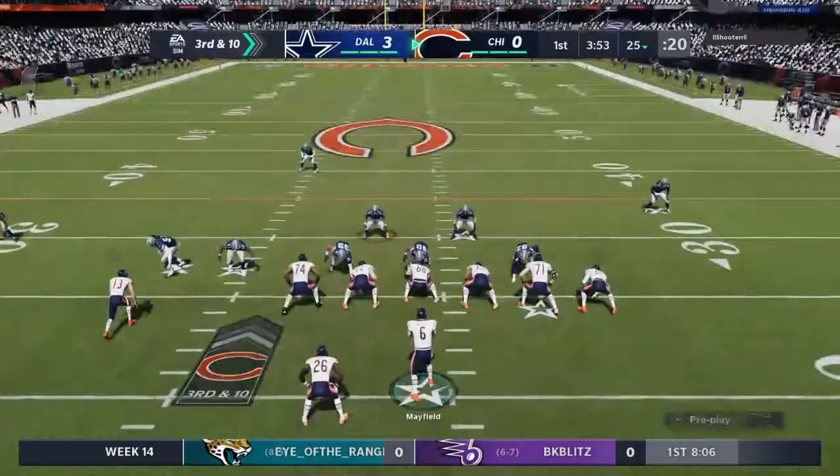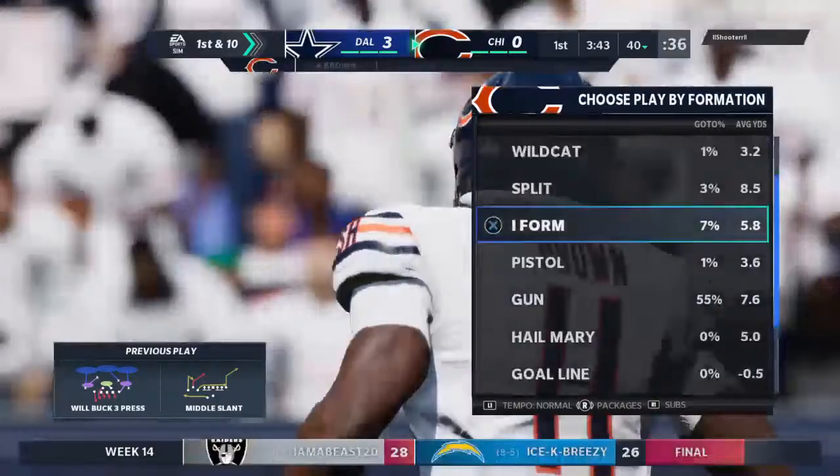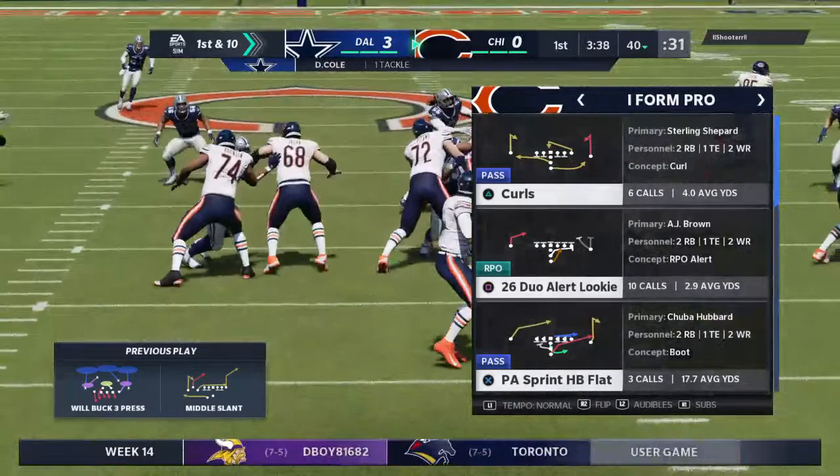Working out of the gun, Mayfield. He gets it to Brown, complete. And he will have the Bears first down as they're able to get the 3rd down conversion. First down for the Bears, a gain of 15. 1st and 10 at the 40-yard line.